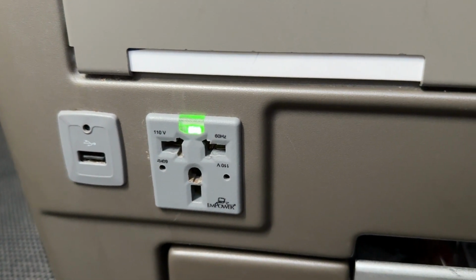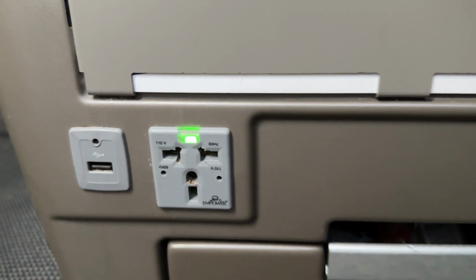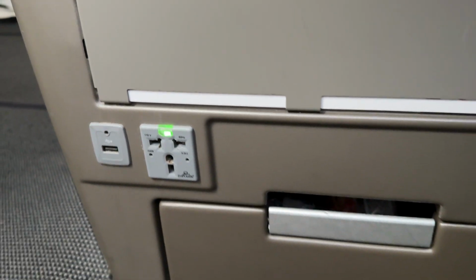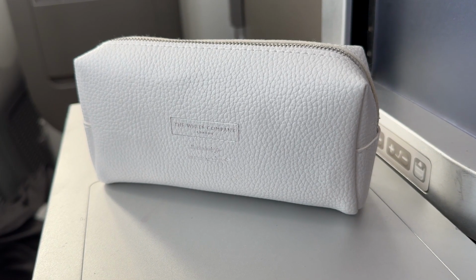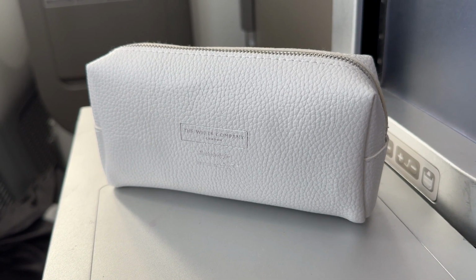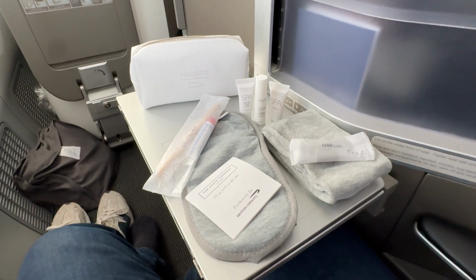Under the tray table you'll find a plug and a USB port. While functional, these features are starting to show their age on this aircraft. At the base of the seat console is a drawer that contains the headphones and a complimentary Amenity Kit by the White Company. The Amenity Kit is a nice touch, and it includes all the traditional standard offerings you'd expect.